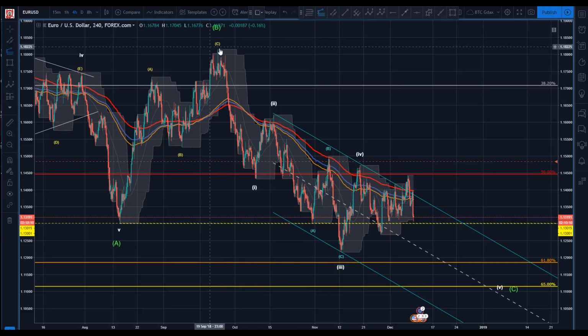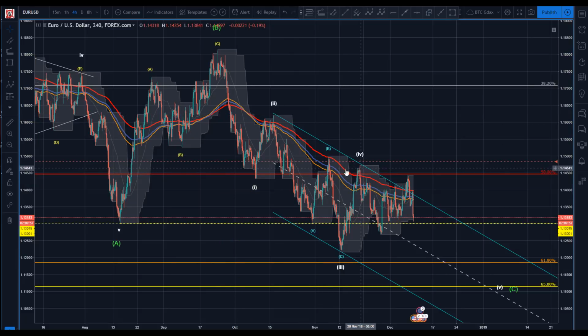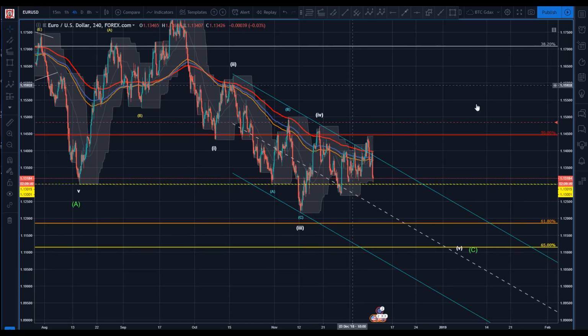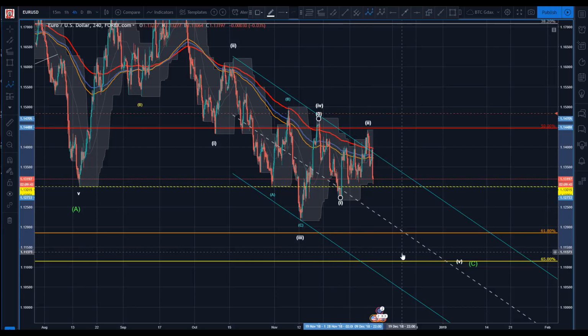So pulling from this pivot here, let's see. Oh, just barely. Okay, so 1, 2, 3. So this qualifies as a 3 if we've got an A, B, C. So here's the thinking for a diagonal, right? So we overlap the 1 here. So we could have 1, 2, 3, 1 A, B, C into the 2. Now that's a deep 2, but it does look corrective. So potentially now we've got 1, 2, 3, 4, 5 that would get us down here.